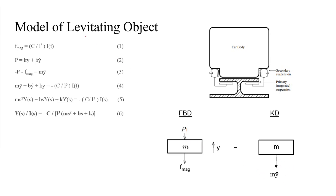In equation 1, it includes the variables F mag, which is a primary suspension force, C, which is a constant related to the turn ratio and cross-sectional area of the electromagnet, L, the length of the solenoid in meters, and I, the current through the solenoid wire in amps. In equation 2, P is the secondary suspension and is equal to a spring damper system. In equation 3, we equate the equations of motion. In equation 4, we substitute equations 1 and 2 into equation 3. In equation 5, we take the Laplace of equation 4. And finally, in equation 6, we solve for the transfer function Y(s) divided by I(s).